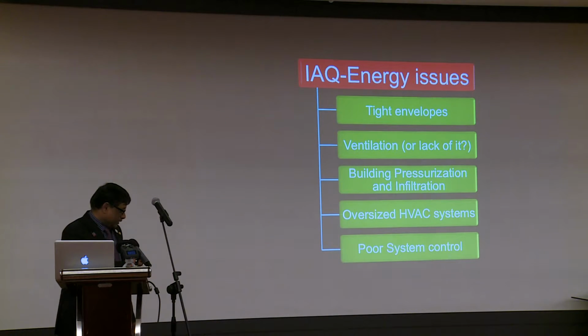And of course, this is a function of several factors. You can't always have complete control over the workmanship and so on. But let's say that we are able to achieve that to a large extent, and you can keep the infiltration out, because infiltration in a lot of climates is not a good thing. It adversely affects the overall process of energy as well as indoor air quality.